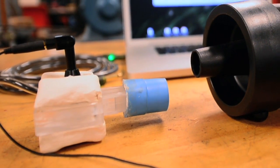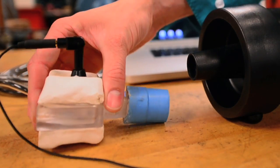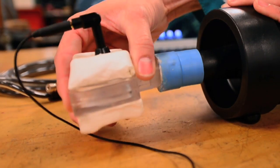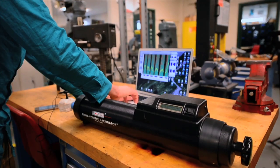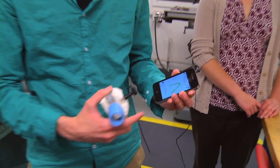So basically, a spirometer is a device that measures your lung function as you exhale. But our technology actually uses a microphone. The way that we can do that is just by connecting into a simple headphone jack of an iPhone or a computer, for example, and you can actually see the results in real time.